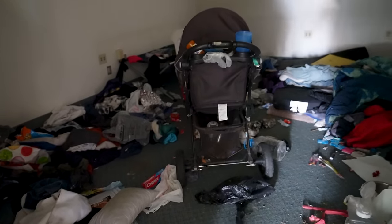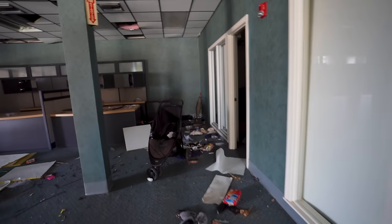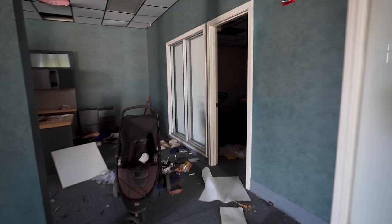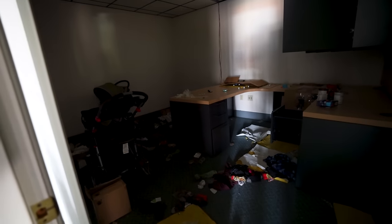That's definitely squattery. Anybody in here? I hope they're not squatting with their kids, man. There's two more carriages in here. I really hope it's not somebody. Obviously, this doesn't belong here.